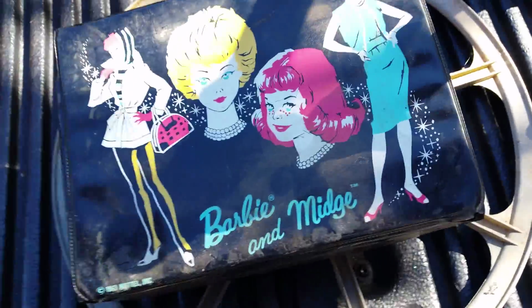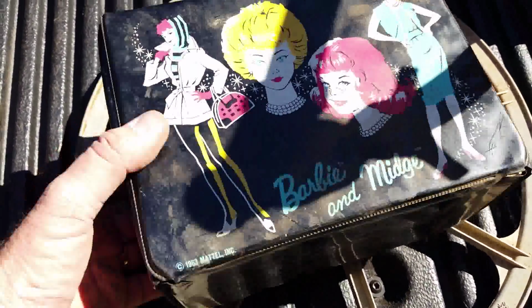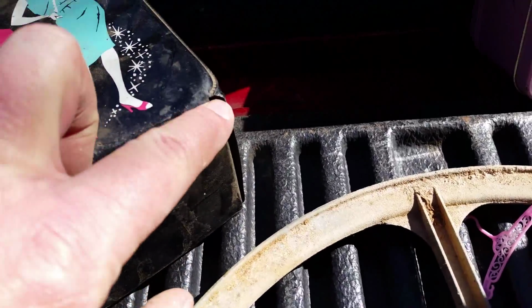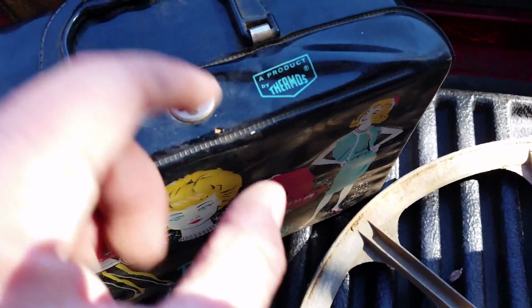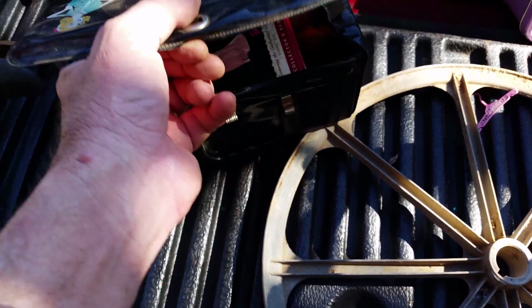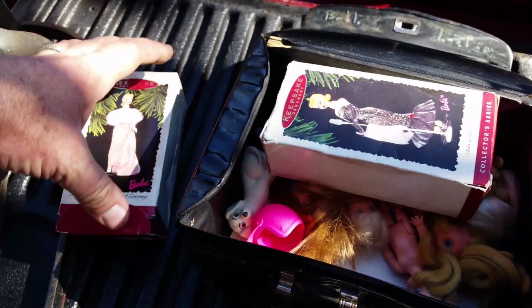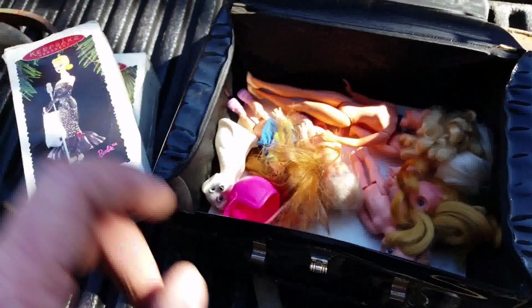Now this is a little neater one. This is a 1963 Mattel Barbie Midge lunchbox. It's a little dirty, but I think it can be cleaned up. There's some little damage on the corner and the vinyl here. There's a little hole here, but otherwise it's in pretty good shape. It does not have the thermos, as usual, and inside it was a bunch of Barbie collectibles, these Hallmark keepsake ornaments of Barbie. I haven't looked any of this stuff up, so we'll be researching it.